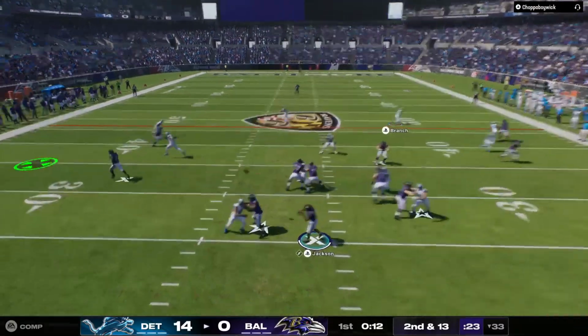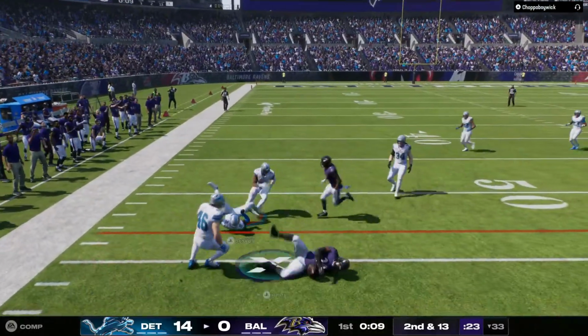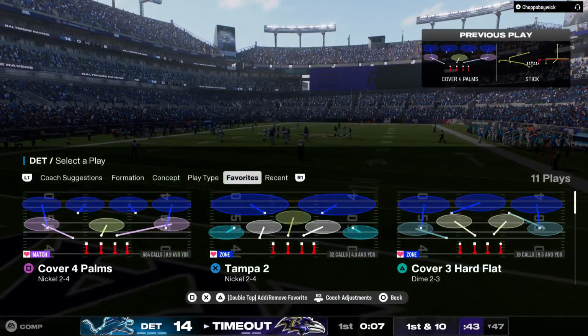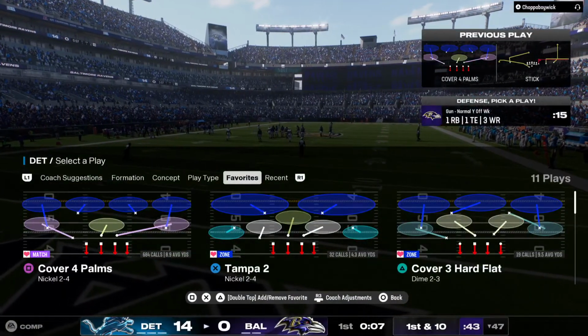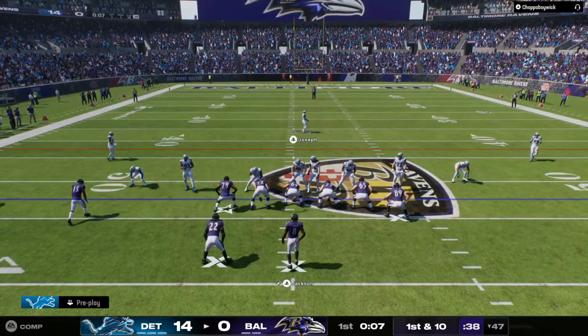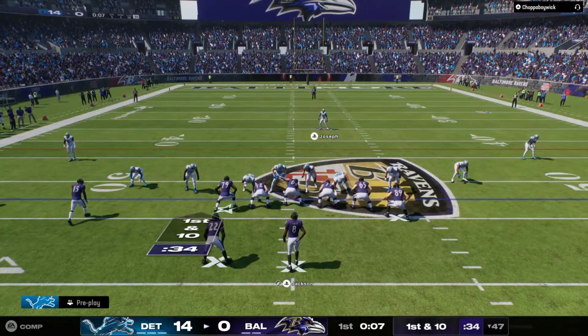Second down, Jackson. That's caught. Derrick Henry. And he's going to be brought down up past the 45. Now the Ravens use their first timeout. They've done a nice job spreading the ball around. Make the defense have to account for as many different weapons as possible here early.